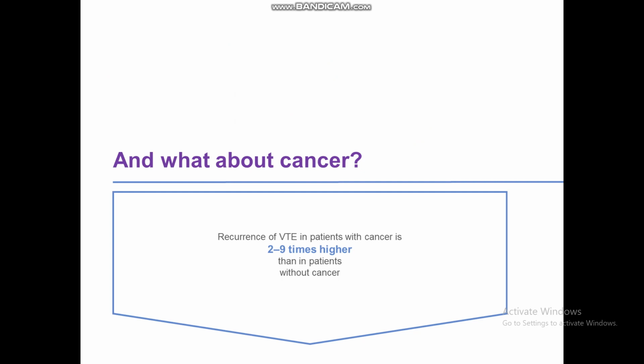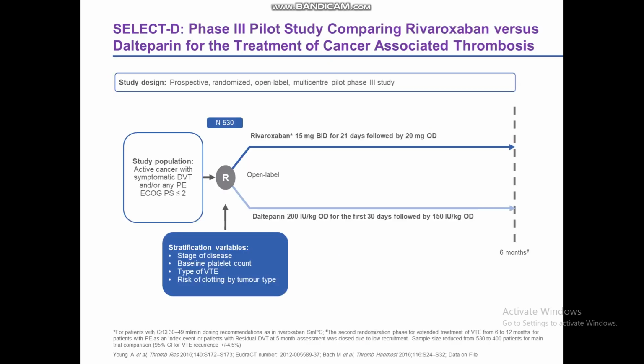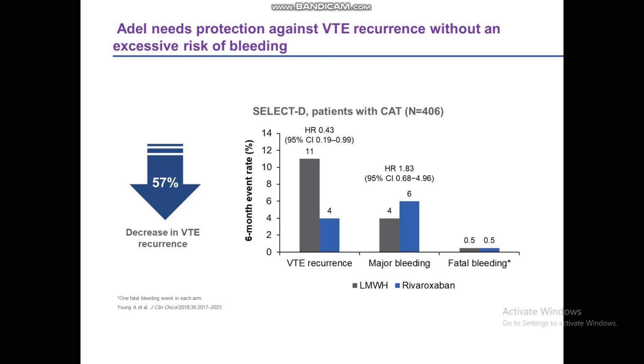Now there is another issue in this patient, which is cancer. As we all know, a cancer patient is in a hypercoagulable state, and for that reason the recurrence of venous thromboembolism in patients with cancer is 2 to 9 times higher than in patients without cancer. So we need to know exactly for how long we will continue Rivaroxaban for our patient. For that, the SELECT-D trial was a phase 3 pilot study comparing Rivaroxaban versus Dalteparin for the treatment of cancer-associated thrombosis. About 530 patients were divided into two arms, Rivaroxaban and Dalteparin, and followed for about 6 months.